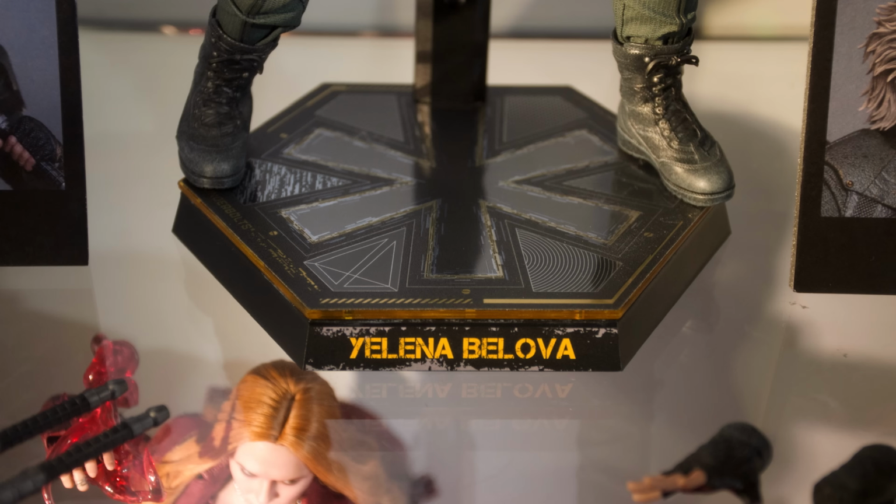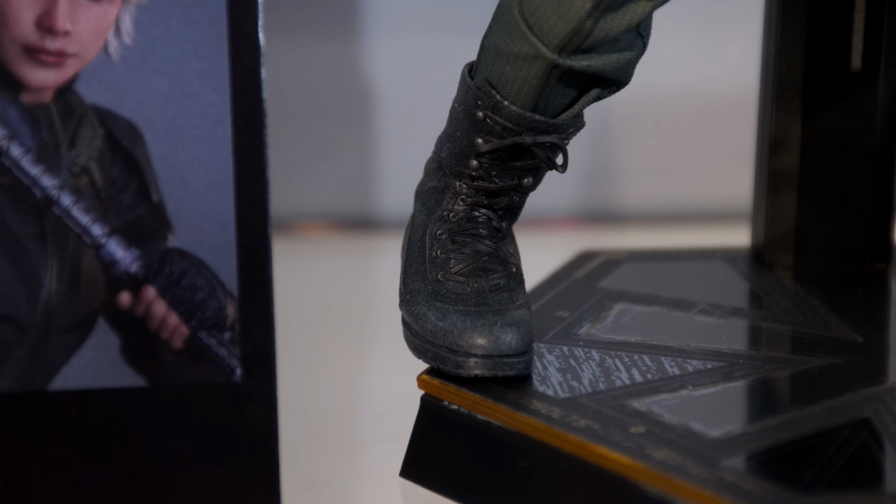The display base with the yellow translucent edge, love that. And the weathering around the nameplate with yellow text instead of white. That's going to help this base pop amongst a sea of hexagon bases in your Marvel display, if you've got a bunch of Marvel figures, of course.